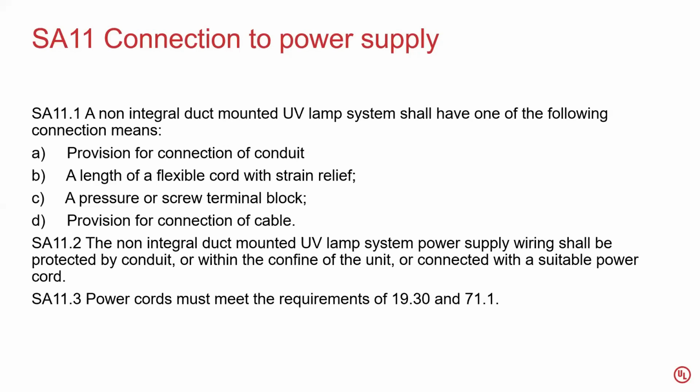So the provisions that you're going to have to look at are, you've got to either have provisions for a conduit connection, or if you didn't want conduit, you've got to have a flexible cord with strain relief, a pressure or screw terminal block, provisions for connection of that cable, and the power cords really need to meet the requirements of the Canadian Electrical Code. So we call out some clauses here in 1995, but it's ultimately what's in the Canadian Electrical Code that we're looking for. And again, that cord, if it's inside the unit, not in conduit, has to be UV resistant material as well, so we don't degrade the insulation on the cord.